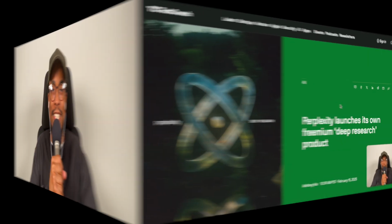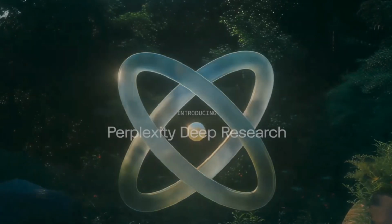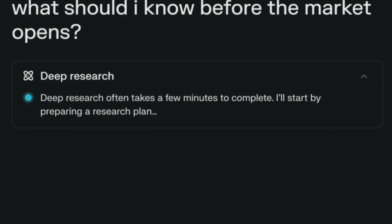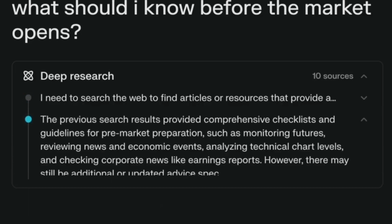Perplexity launches its own freemium deep research product. Perplexity has become the latest AI company to release an in-depth research tool with the new feature Deep Research. The goal is to provide more in-depth answers with real citations for more professional use cases compared to what you get from a consumer chatbot.